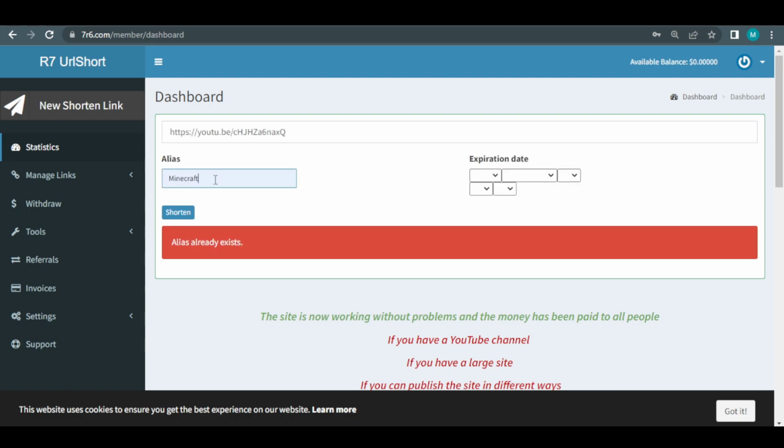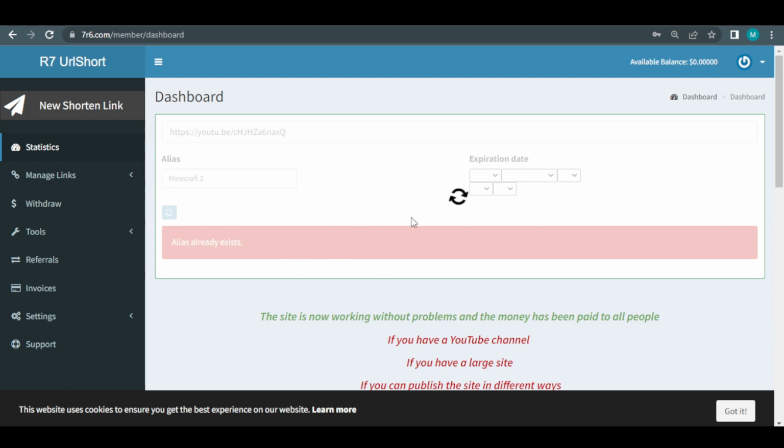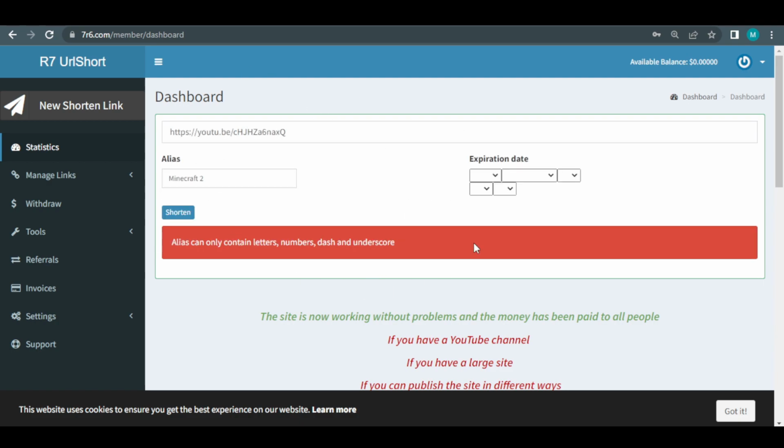Keep in mind what I said. To make a ton of money online, simply keep applying the same technique to locate different well-liked YouTube videos. Copy the URL and shorten it using 7r6.com.